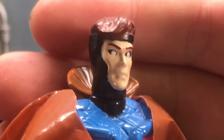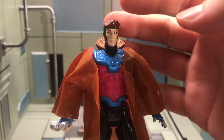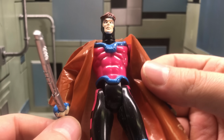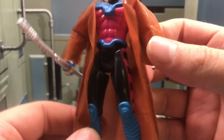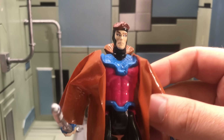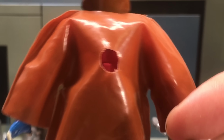Now old Remy LeBeau on this version, as you can see, he's got white painted pupils, has a very tiny head, but he's got his classic half Batman mask with the hair falling out, pink blue motif, the black pants. I always like Gambit's gauntlet boots. And then he had this very funny, like, plastic bag almost trench coat, which worked and didn't work.